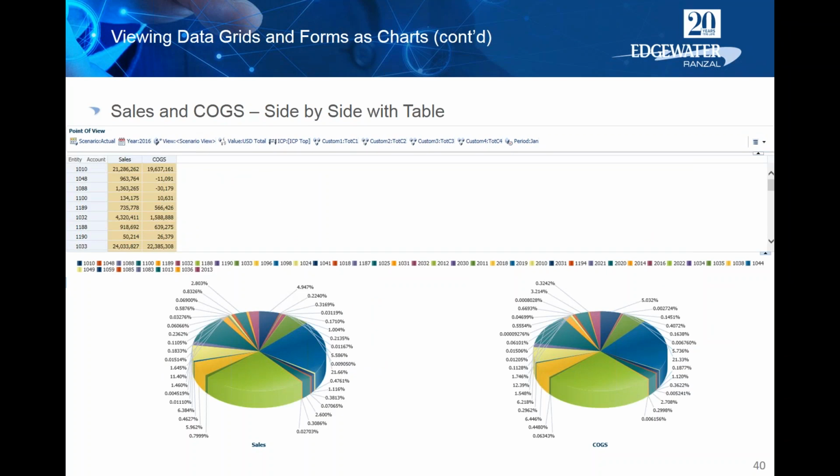Here I've taken that same grid and I've presented it side by side in the table and the chart, all within the same workspace. So you have the capability of seeing both of them at the same time, and it makes for a nice presentation.